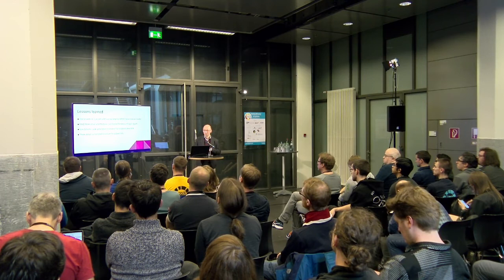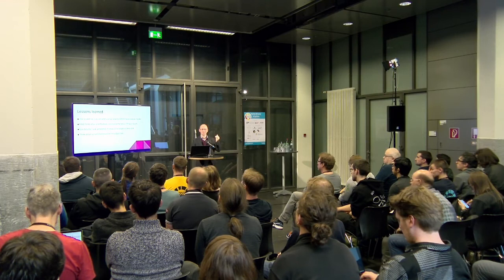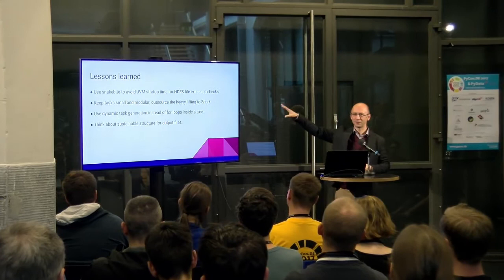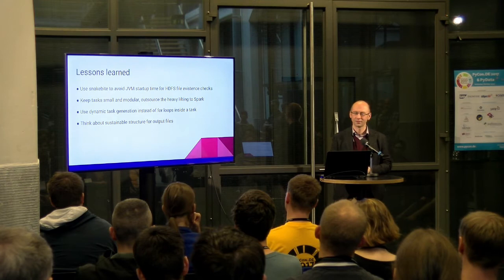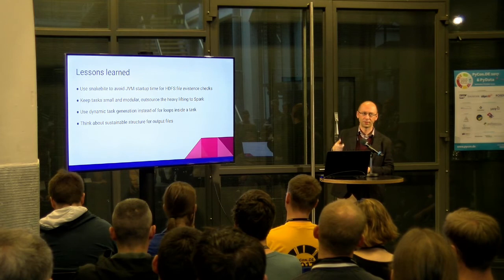Luigi itself doesn't have a database where it stores if the task completed or not. So it solely relies on, is the file available on HDFS? And if you do a file check in Hadoop, you always start off with a JVM, and that takes a few seconds. So if you have these 100 tasks and it's checking whether they already ran, it takes minutes until it just starts working. With Luigi, there also comes a small Python-based HDFS client called Snakebite, and with this one, it's very fast to do these file existence checks.